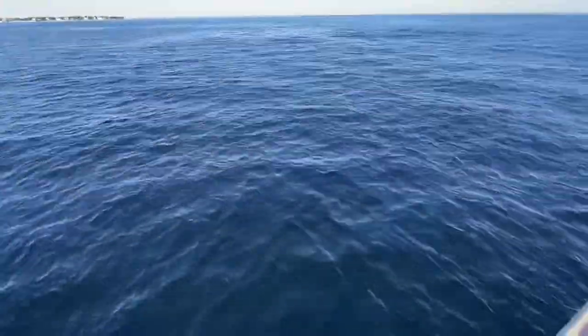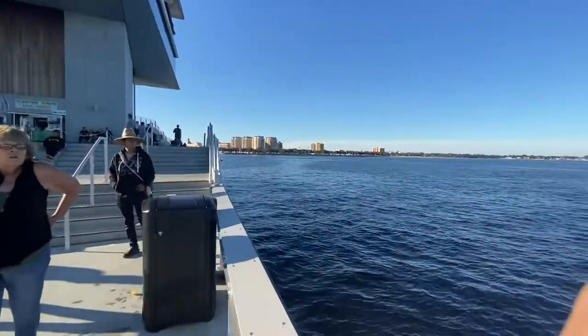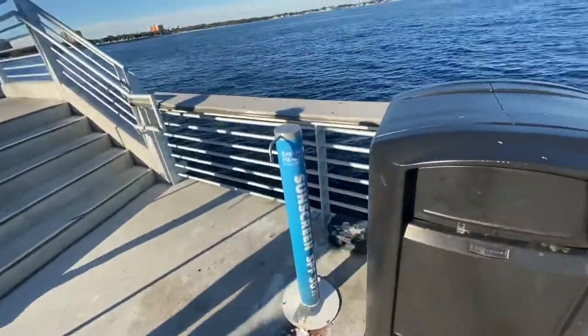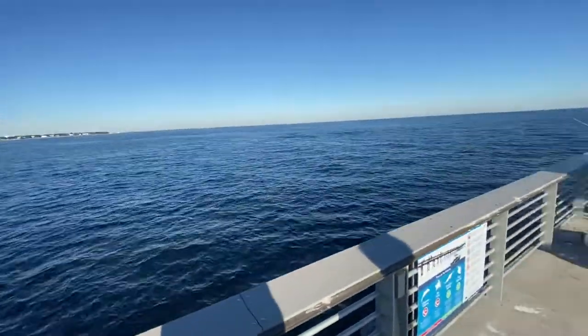Now we're down here close to the water. Do you see this moment? They have a sunscreen pump here. Oh, wow. That's nice. That is neat.